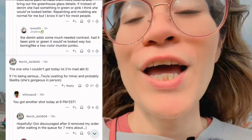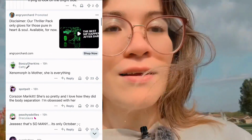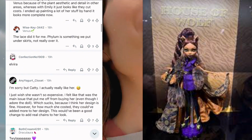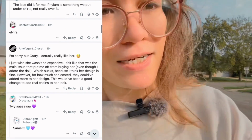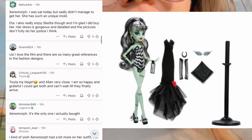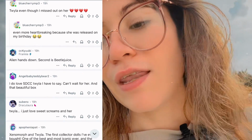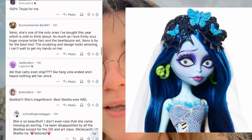So going to my favorite collector dolls of this year, 2025, I'm gonna have to say number one is Clawdeen Wolf. Did you see it coming? I don't know. Did you see it coming? Number two, I would probably have to say Barbie X Monster High, which is the Frankie doll. I am a G1 Frankie stan. I find them to be so beautiful. Number three, I'm gonna have to go with a tie between Corpse Bride Emily and Megan.